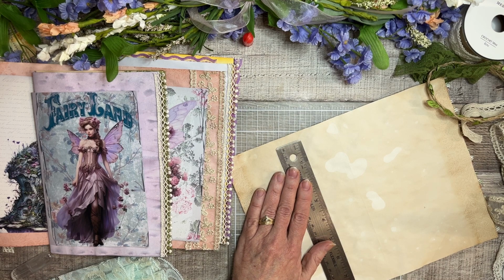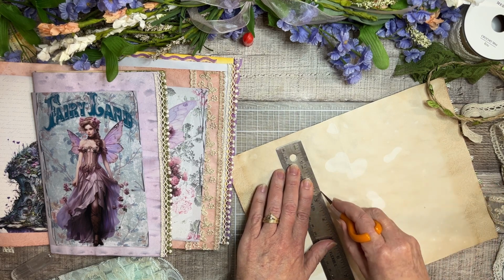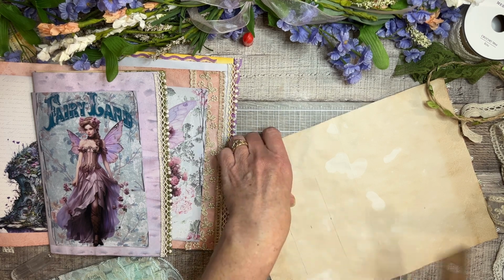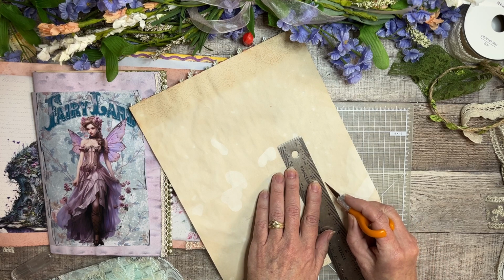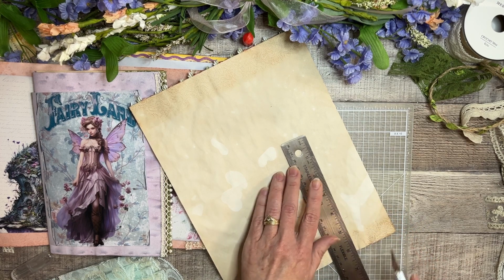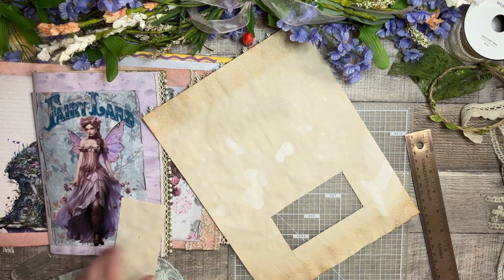I have a really pretty one that I love to look at, and I might use it for quick little measurements, but this one really is the most useful and the most functional. So, word to the wise, a metal ruler with a cork back is really a good friend to have on your crafting table. So, got this cut out, and that came out pretty well.